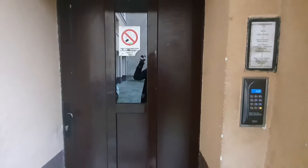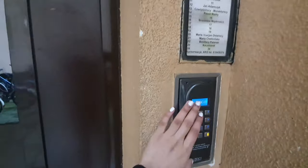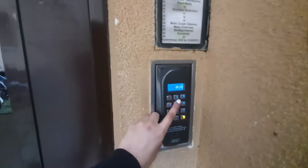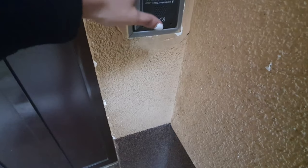Again, before getting into our building, we have this light system for the night. Coming into this building, we have another passcode system where we need to dial in our password to open the door. So if I push, I can't open. I need to enter the password. So let me again put my password. Password is done and now I can actually open it.